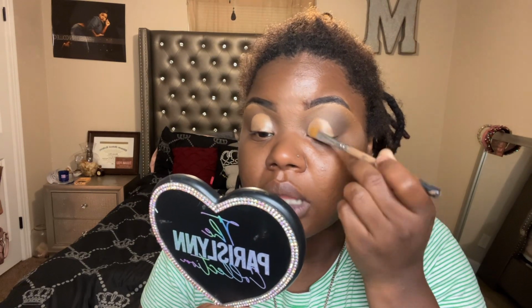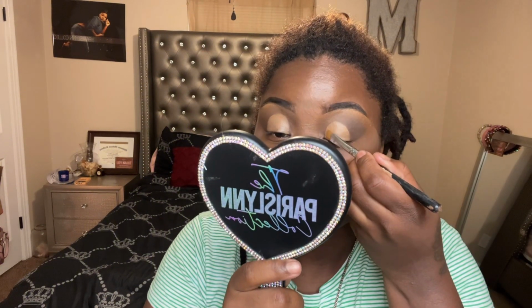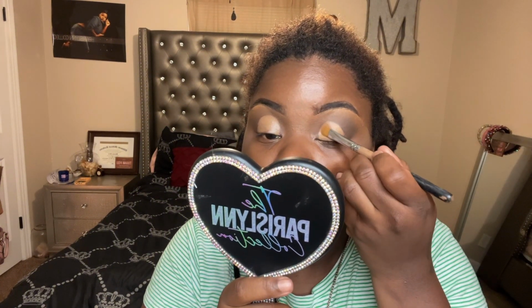Take the brush and just pat down the excess, so when we put in the color that we want there, it doesn't become cakey because it's a wet product. Here, I'm just gonna put a super brighter shade of nude. I'm just gonna pack it in.